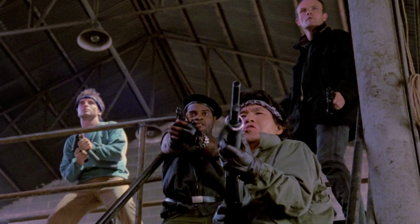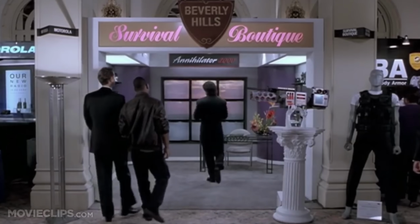RoboCop, which was apparently like the Miami Vice of the silver screen as it comes to 80s guns, also featured the Tech-9 along with Beverly Hills Cop 2, and I think Serge may have been my inspiration to get into guns.